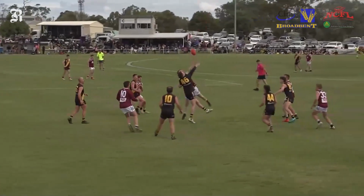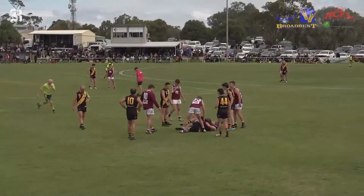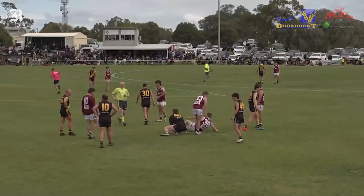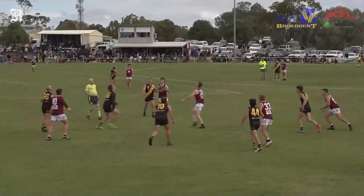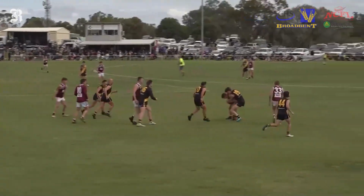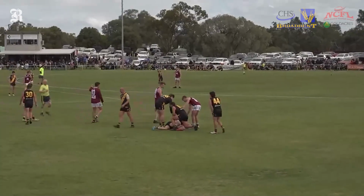Ball in halfway down the boundary line. No clean tap to anyone. That's been the story of the day. It's been very hard to get clean possession out of these. No one's running out very cleanly at all today. It's just the pressure applied by both sides that is causing this.